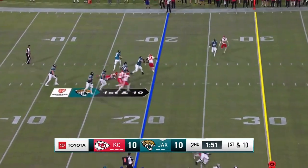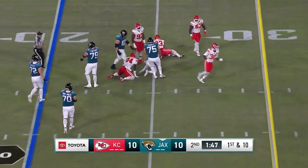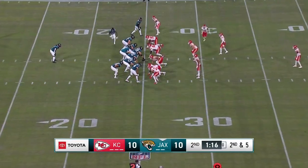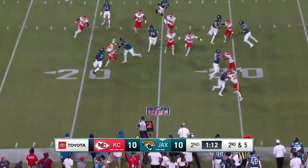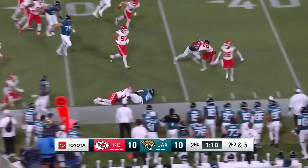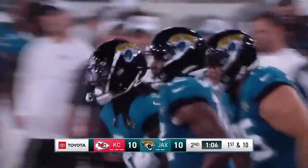Back to throw. He wants to dump it out to Dearness, and now he's on the run. And C.J. Beathard, did he make a guy miss? And Beathard with the toss. And Dearness has got room, and he's got a first down. Run out of bounds, shy of the 34-yard line on an 8-yard pickup.